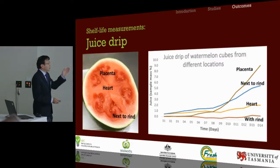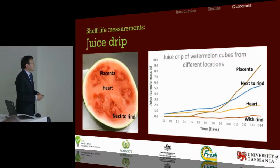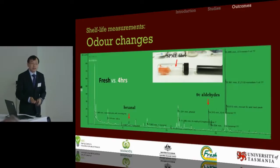Firstly, juice leakage increased mostly after day 8, and this clearly shows that juice leakage can be used as an indicator of shelf life for fresh cut watermelons. And secondly, as mentioned by Michelle, aromatic compounds are one of the first to degrade in quality for fresh cut fruits as well.